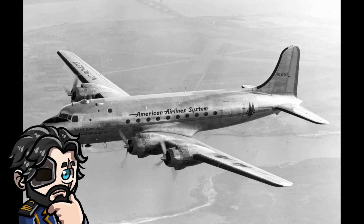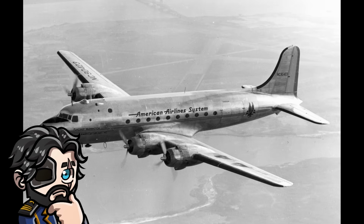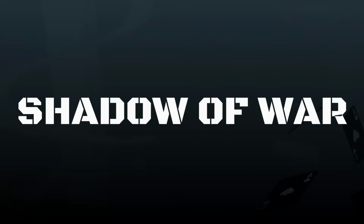Today we're going to lift the veil on the second of America's big World War II cargo planes and the younger brother of Douglas Aircraft's C-47, the C-54 Skymaster. And while this aircraft may have been born into its brother's shadow in the Second World War, after the war it would distinguish itself in ways its brother never could.